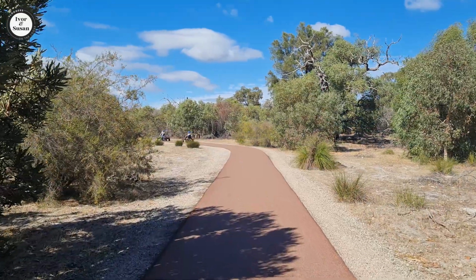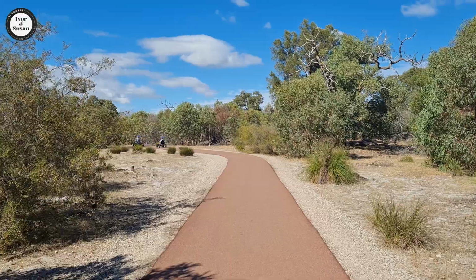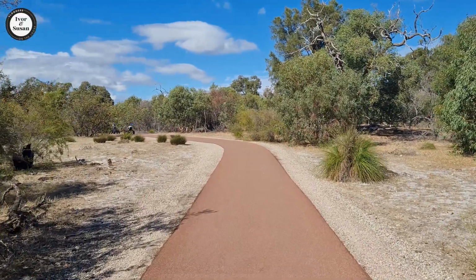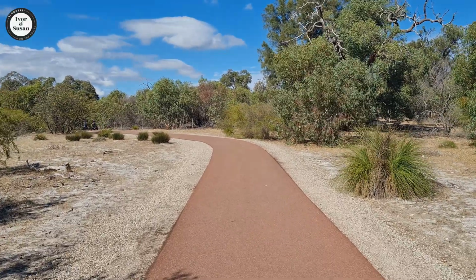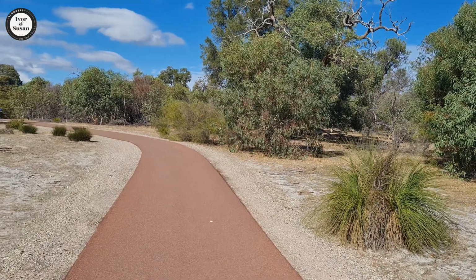Then you've got the museum. That's not free. That's $15 per adult, and children under 15 are free. So that's not too bad. We've actually been to that museum, and it's a pretty good museum. So if you want to check out something like that, I do recommend it. It's a good spot to check out.